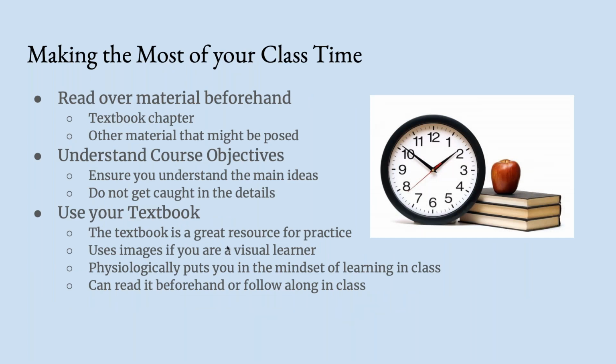So making the most out of your class time. Something that really helps is reading the material beforehand, whether that's reading the textbook chapter or even watching a YouTube video on what you know that you're going to be covering. Because what happens is that you're already comfortable with the material that you're going to be talking about. And instead of being like most people who are struggling, trying to write down as fast as possible, keep up with the teacher, you can actually absorb more of the material that he's teaching, because you already know the material and you've already come up with questions so that you can arrive at a full understanding of the topic.